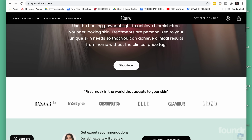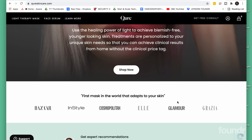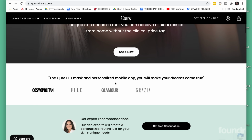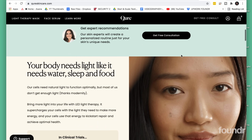Great clear shop now. This is great. This is great social proof. The first mask in the world that adapts to your skin. Great positioning. In fact, I would put the first mask in the world that adapts to your skin up here. So yeah, great social proof here. Coming down, get a free consultation. Love that they're using experts for trust here again.